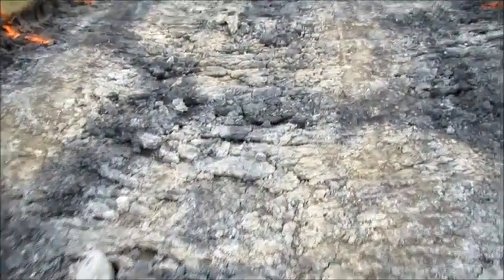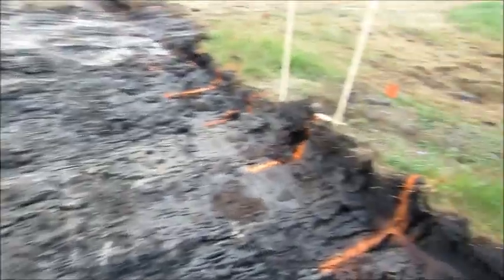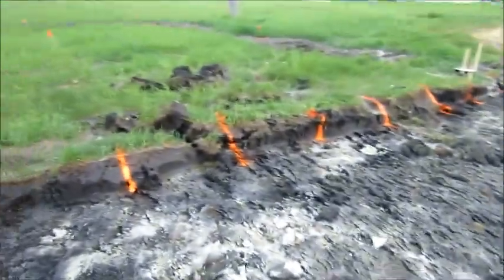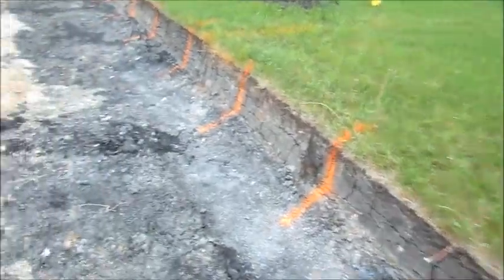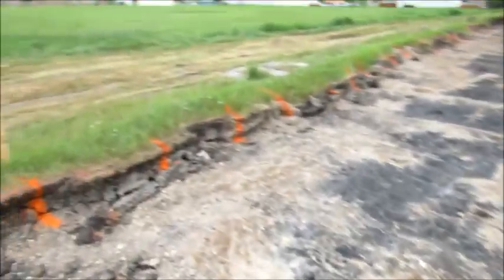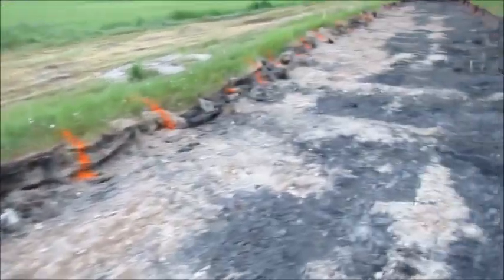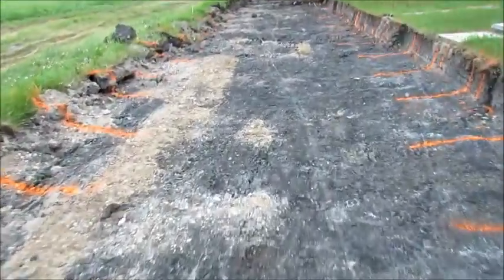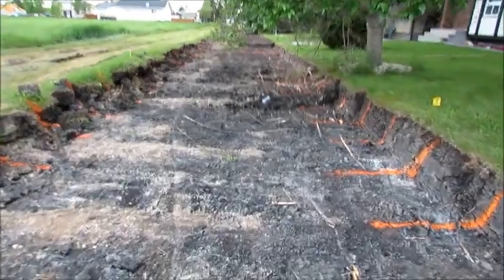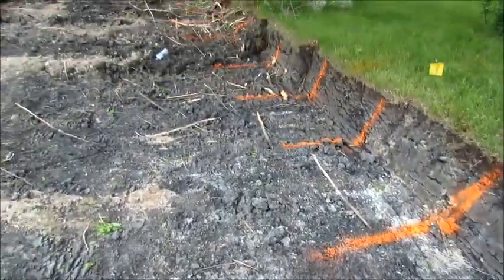See, there's the odd rock. What we could see, the excavation has been deeper in some places closer to the houses, but on the way over to the field side, it's pretty consistently about a foot. The other problem that we're going to have is this tree. It has a whole pile of tree roots.